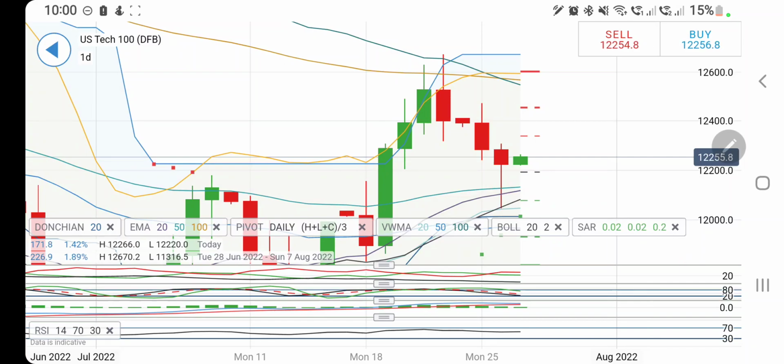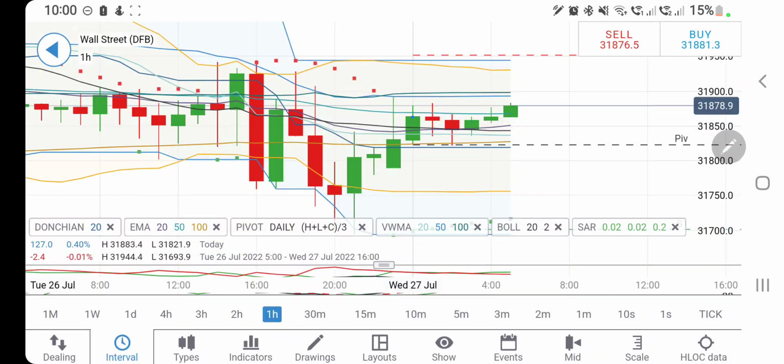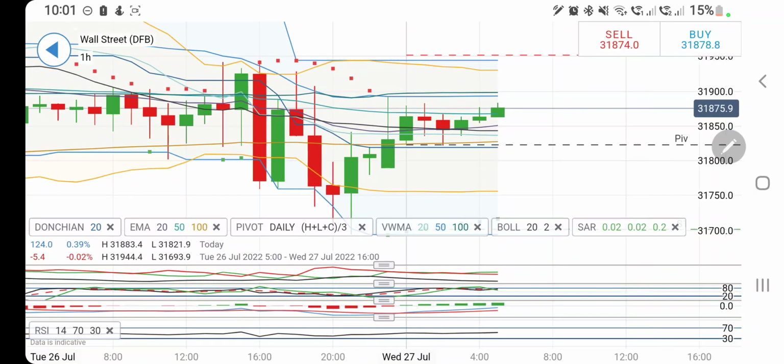Now let's have a look at Dow Jones. Look at the hourly charts for US30. You can see a retracement, then a rise, and it has almost achieved the highs out there. Be watchful of 31,900. I told you yesterday also, be watchful of 31,900. Then 31,950 is the next resistance. Beyond that, you will directly see it landing at 32,050, and beyond that, it will fly for 32,200 levels. So trade with caution there.